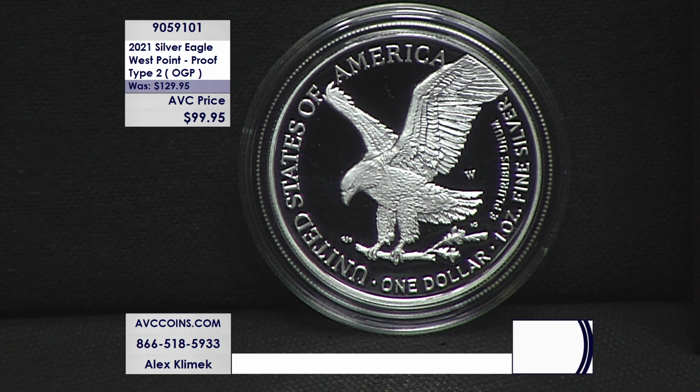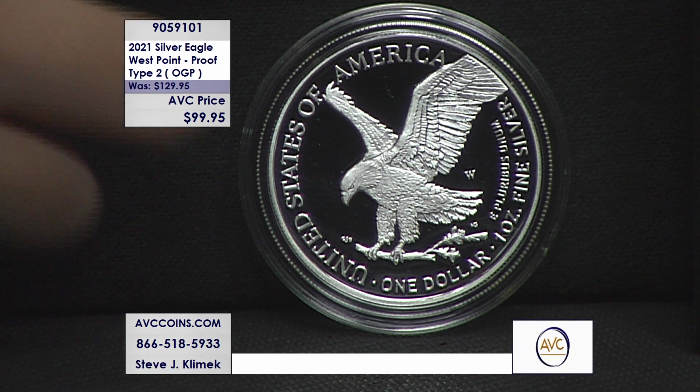Lindbergh flew across the Atlantic first, right? We remember that. Our first president, we remember that. Bookends are always significant in collecting, no different than cars, stamps, comic books. What is the most valuable comic book? Series number 1, pretty much all across the board.